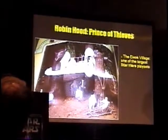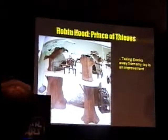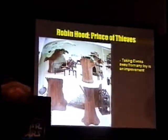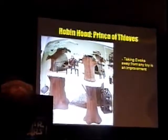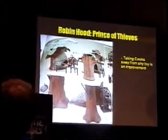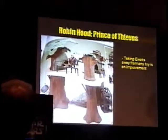Ewok Village playset, I'm sure you're all familiar. Became the Sherwood Forest playset. They basically added some leaves on this thing in some different colors. The trees are molded in different colored plastic. It has a different paint scheme on the hut area there.